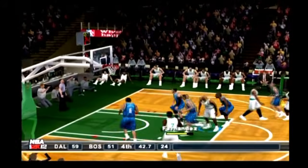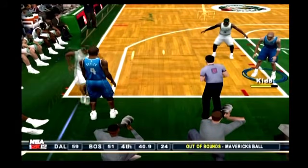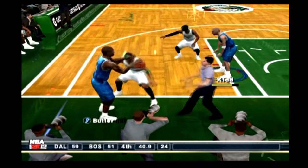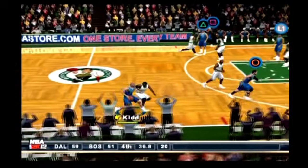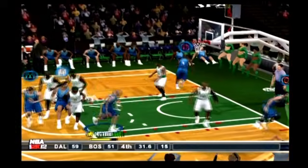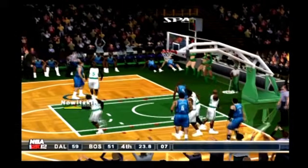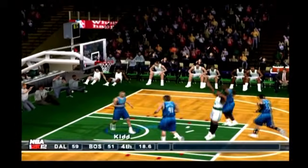Off the inbound pass. The Celtics were the last ones to get a piece of it before it headed out of bounds. Step on the line, and they will give up the ball. Kidd brings it up the floor. He's got 9 assists. Quarter alone. Bounces it to the outside. To the right corner, to the baseline. Not there by Fernandez. Kevin, they're too far behind. This one looks like it may be out of reach.